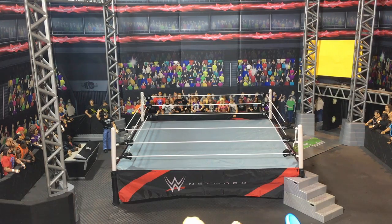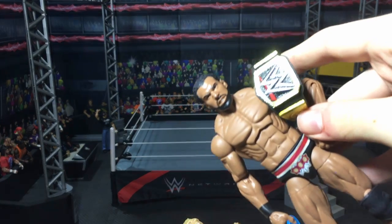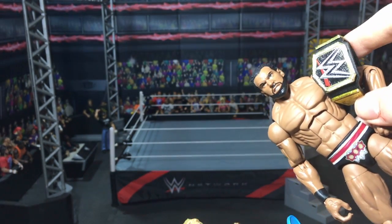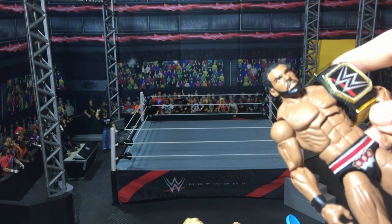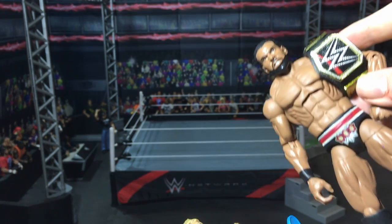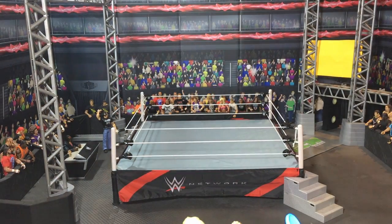Speaking of the modern day Maharaja, we have my custom Jinder. Really like that figure. Really cool Jinder with the WWE Championship. Tomorrow we will have another Jinder in a new custom figure review, so stay tuned for that.